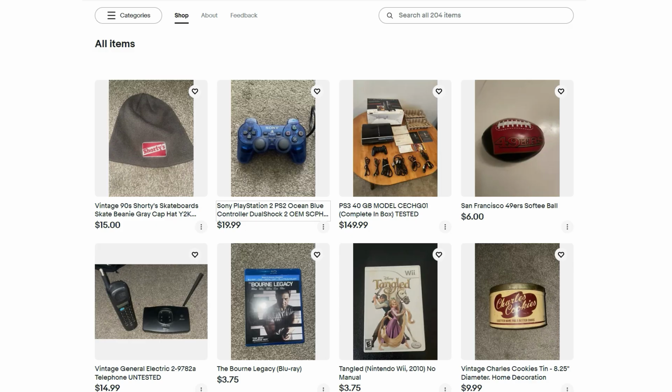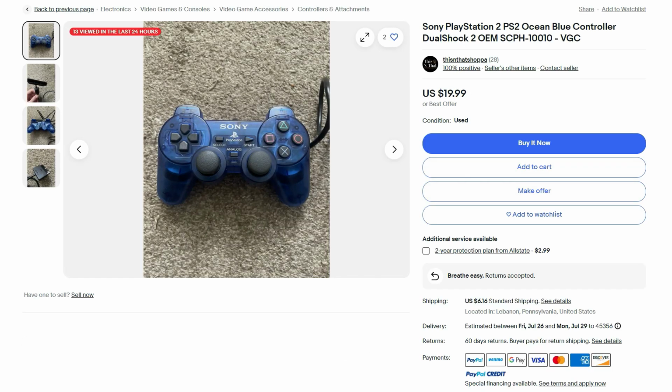Vintage skateboard cap. We got a PlayStation controller. PlayStation controller is $20 plus shipping. I feel like I usually sell these for like $24.99 free shipping. They ship under a pound, so that may be something to consider for something like this.